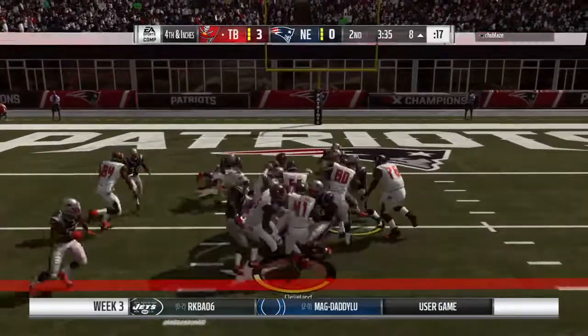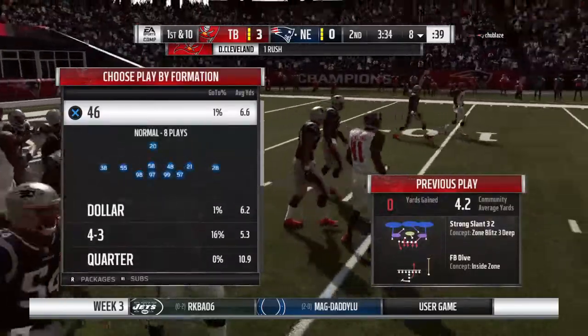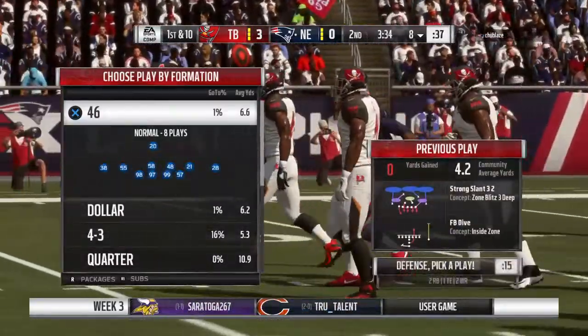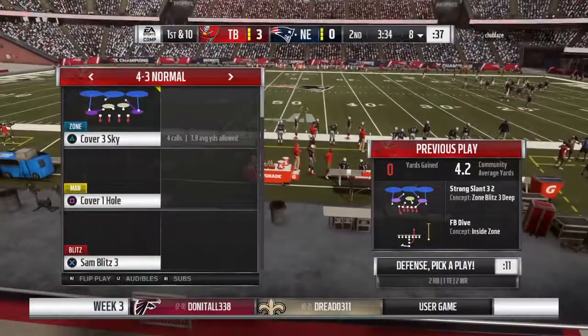Needing the tough yards, they run it with their fullback. The big nose tackle, Danny Shelton, there to swallow him up. A chance to get some momentum here in the 2nd quarter, getting their first trip into the red zone, but unable to get it across.